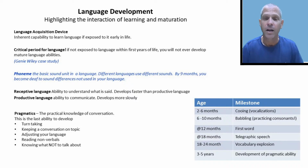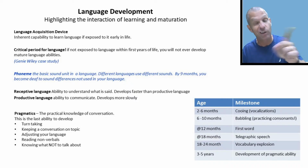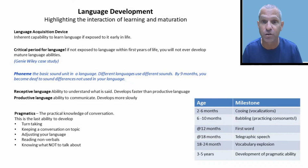Difference between receptive language and productive language. Etta, I'll bet you can tell that your 8-month-old knows when you're talking to them and knows what you're saying, but yet they can't speak yet. Right? Receptive language is the ability to understand language, and this usually comes along a little bit earlier than productive language. So your kid's going to learn to understand you before they learn to communicate themselves. It develops more slowly, right?